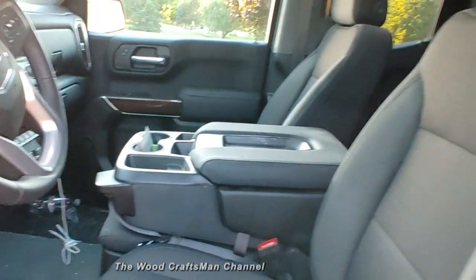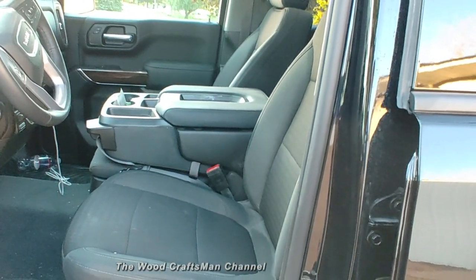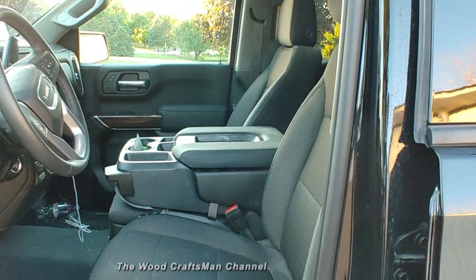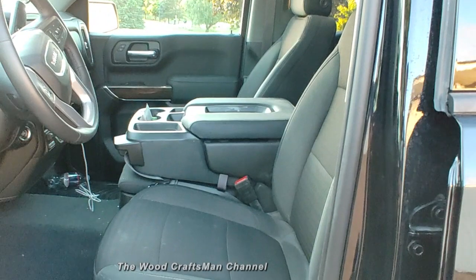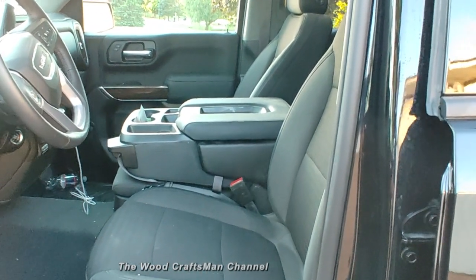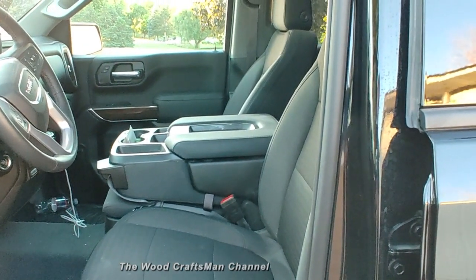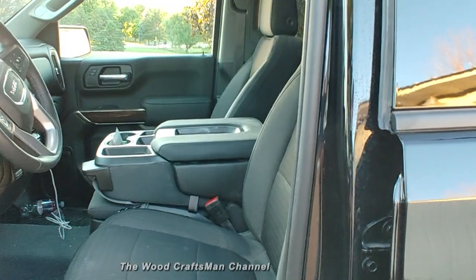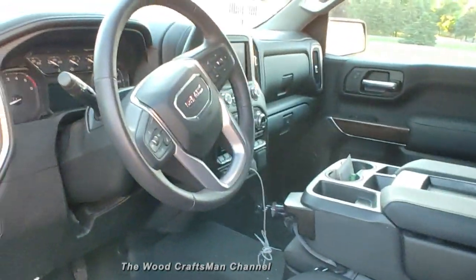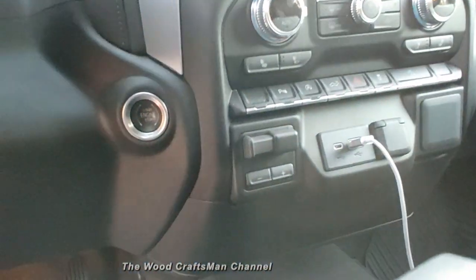This came with the 40-20-40 split bench, which I was okay with. The last truck I had the bucket seats in it, and they're really nice, but this actually does give me the capability to have 5 passengers if I ever needed it, because that center console will flip up, which actually has a shoulder seat belt as well. Black interior, and this is a keyless start.